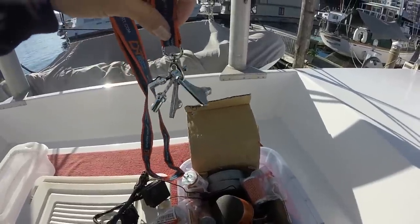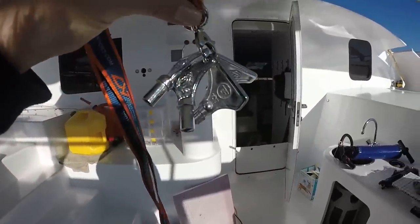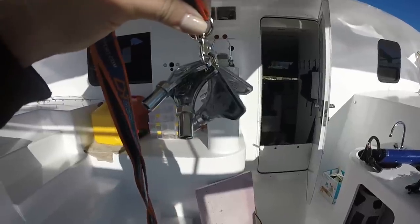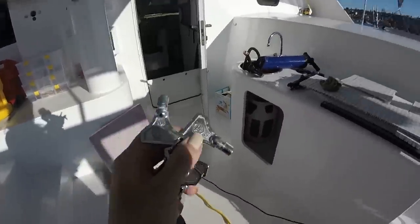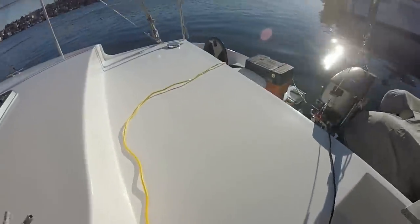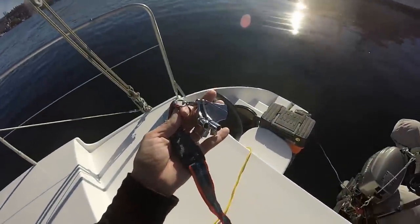These are keys to the engine that has been missing for over a month. Teal swore that it's on the boat somewhere, and I didn't believe him because he couldn't remember where it's at, which is really strange. That's not like him to forget keys and where they're at. But I think that he'll be really excited that I found them.